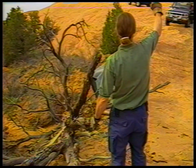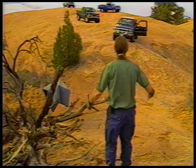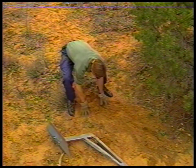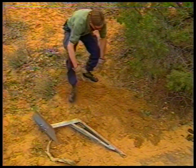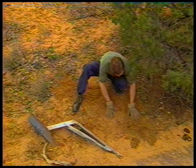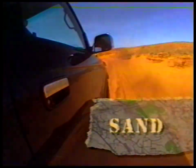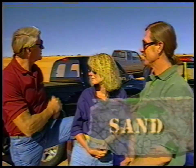That's good. Dynamite. Plenty of room for everybody to get through. And replace our divot. This thing was friendly on the environment. Well, I tell you what, this looks like home to me. I can't wait to get out and play in the sand.